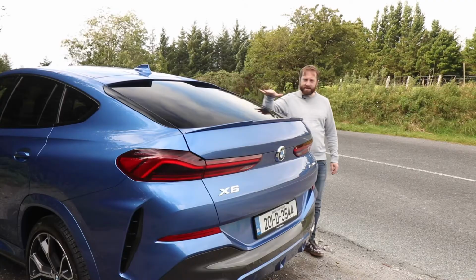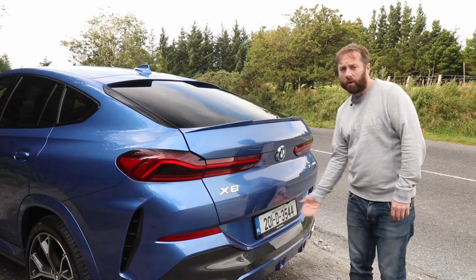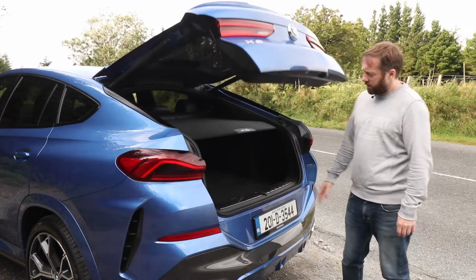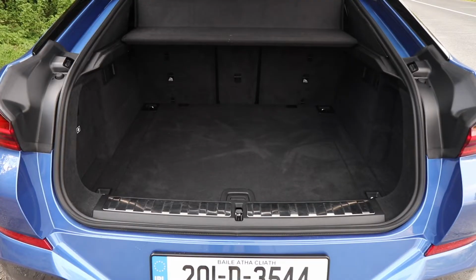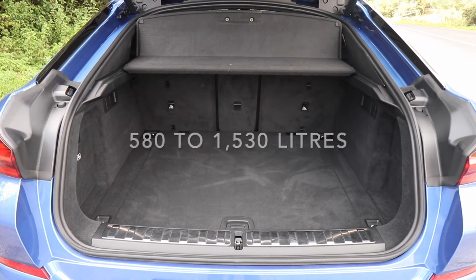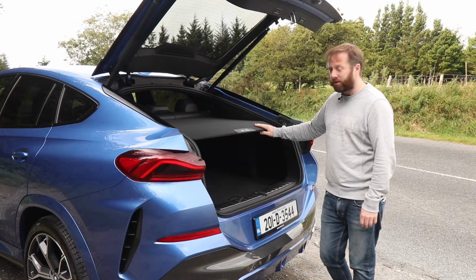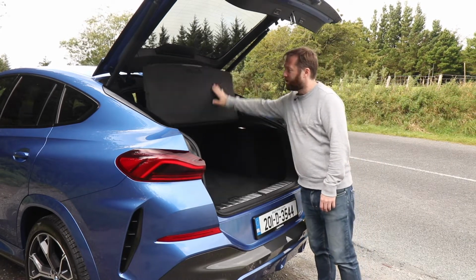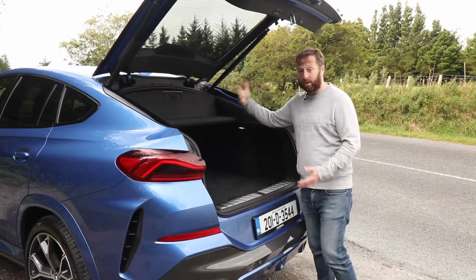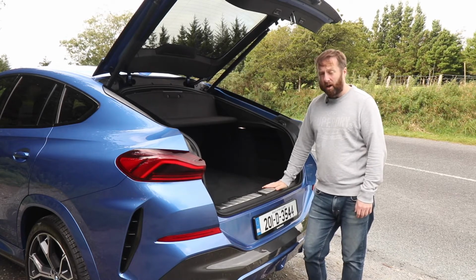Even with that sloping roofline, BMW still manages to equip the X6 with quite a large amount of storage. The standard boot space is 580 litres, and you can increase that to 1,530 by folding down the rear seats. Now, you do get a tonneau cover, and that does actually fold back in out of the way, or you can take it out. One thing you might notice is that it does have quite a high load height.